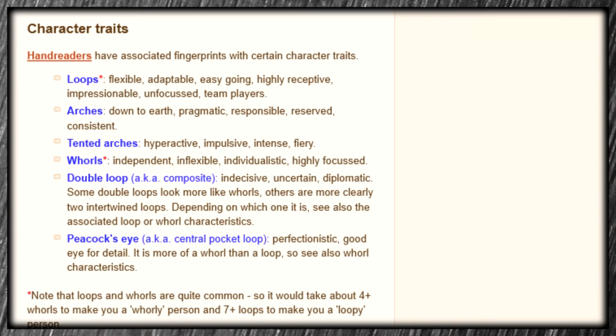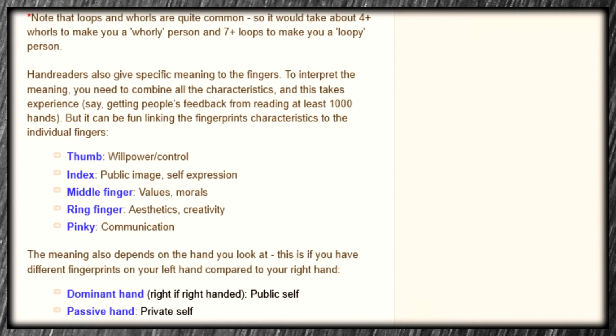All of that. Yeah. And if you scroll down a little bit, it says the meaning also depends on which hand you look at. This is if you have different fingerprints on your left hand compared to your right hand. Dominant hand, if right-handed, is public self; passive hand is private self. So, what does that even mean? It's a math equation?